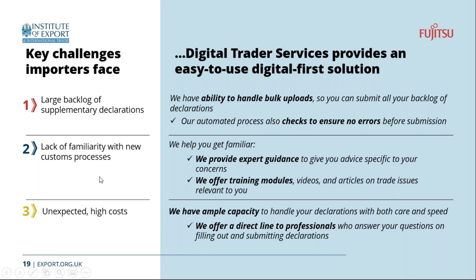So our system is similar to that in the sense that you don't need to be a customs expert to answer the questions. But if you do have some queries about, well, if I'm moving these particular products and I'm re-importing them or doing something a little bit different with these products than just bringing them in for home use, is there anything I'm missing? Do I need to do anything or worry about that? We've also got access to training modules, frequently asked questions, education material, and importantly, professionals.